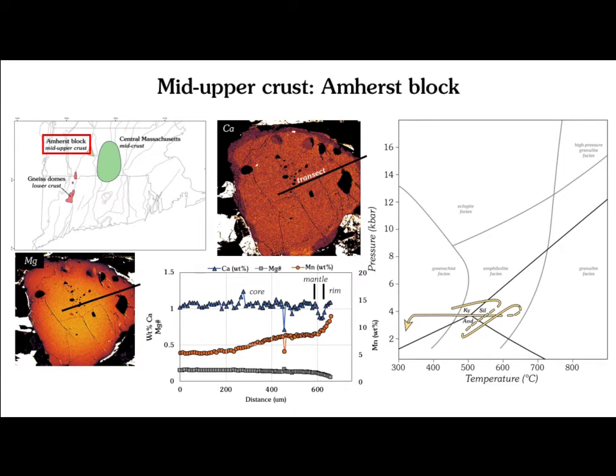The Amherst Block is a Paleozoic inlier in the Mesozoic Hartford Rift Basin. Peter Robinson interpreted that it was dropped down during rifting and preserved higher crustal levels not exposed elsewhere in southern New England. Garnets are highly resorbed but show evidence for three compositional domains: a high calcium core, a low calcium mantle, and a high calcium rim, together indicating a complex metamorphic history.